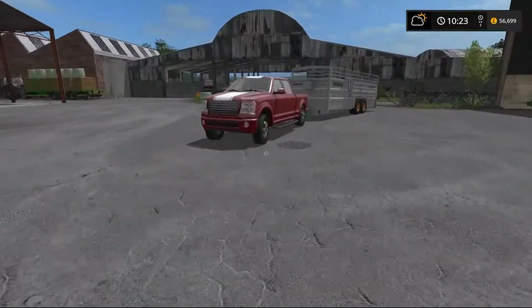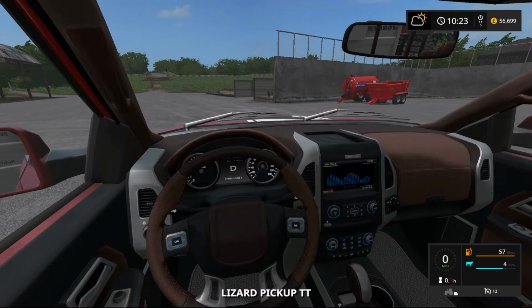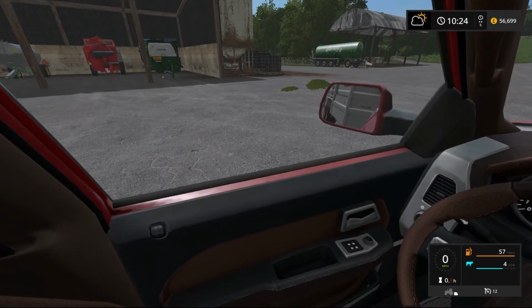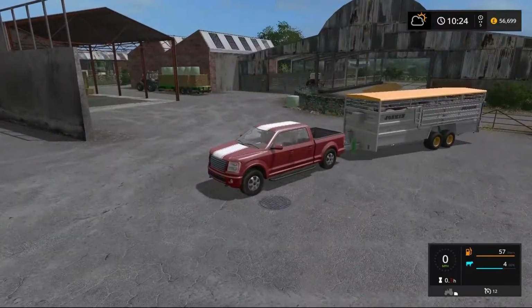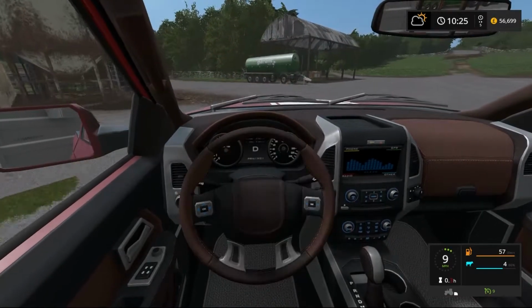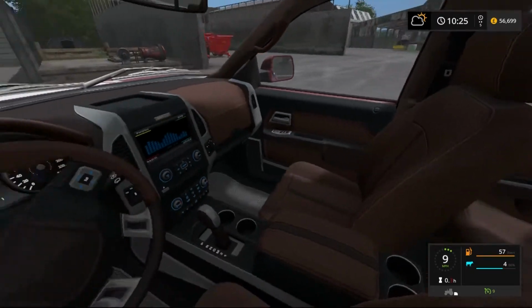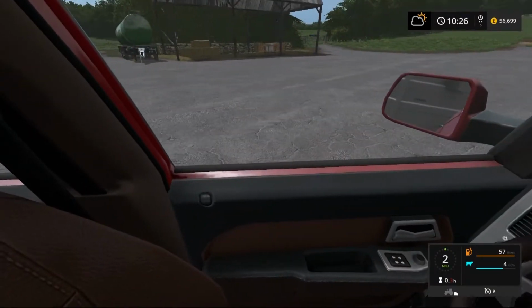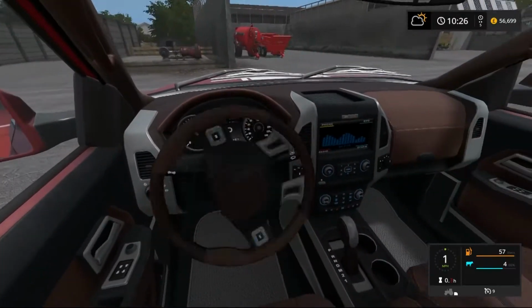But anyway, first things first, we're going to jump into the pickup here, and we're going to take these ladies away. Let's see if we can get that raised up there. Perfect. So this does kind of throw my truck around a little bit, but we'll take our time. We're not in much of a rush, and the last thing we want to do is injure the livestock in any way. Perfect.